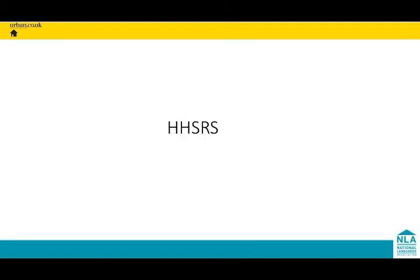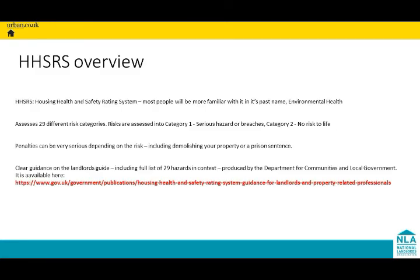So what does HHSRS stand for and what is it? Okay, well, it's an acronym for Housing Health and Safety Rating System. It's a framework for local authority assessment of property hazards in residential and commercial properties connected to risks, in order for landlords to ensure they're carrying out their legal functions with regards to all aspects of health and safety within the property.